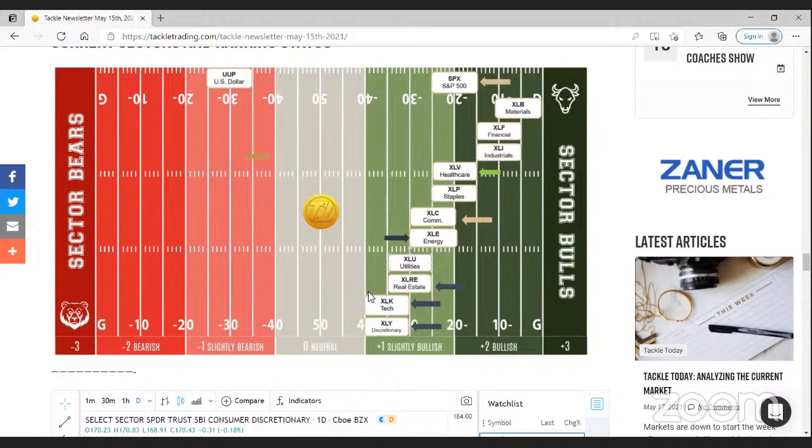Between the 40s is neutral, maybe skewed a little bit one way or the other, slightly bullish or slightly bearish. 20 to 40, and then 20 to the goal line, bullish or bearish. It's very, very rare that we put anything in the end zone or plus or minus 3 territory. It's very common for us as traders and coaches, and me specifically, to put a stock at plus or minus 3. It's very common. Oh, I love this setup.